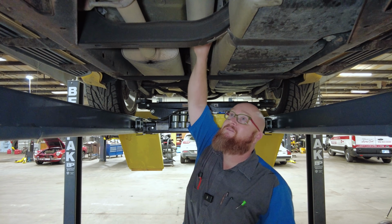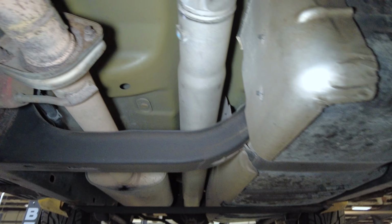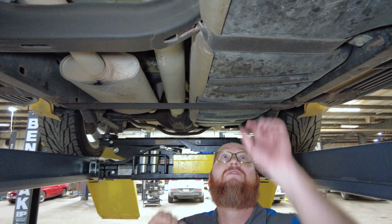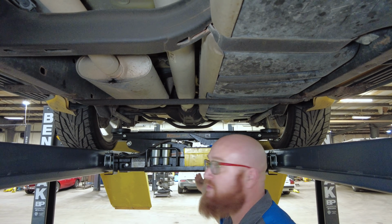Here's our girthy drive shaft, Mrs. Wizard. Whoa, that is a big boy. Everything looks good there. Exhaust looks good. I don't see any rust. The fuel tank's all intact. Let's get this trolley jack out of the way.